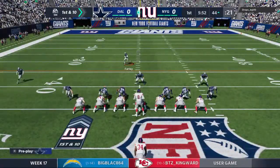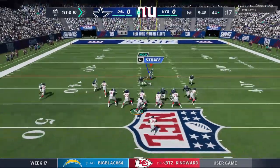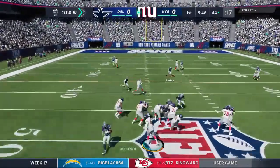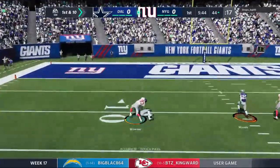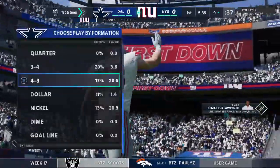Back-to-back good plays have him on the move on first down. 57, Mike, 57. Throwing Jones. He's going to let this one go deep. It's caught at the 10. It's a gain of 35.